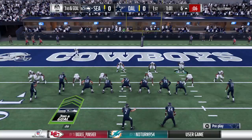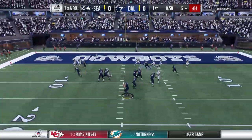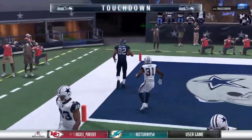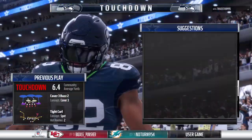All right, now, lucky 56. They'll look to throw. And he's got it. And he is in for the Seattle touchdown.